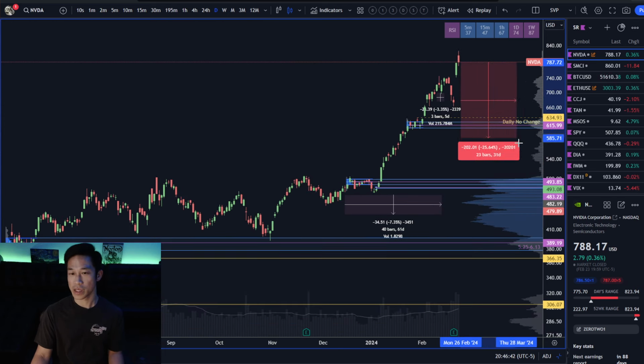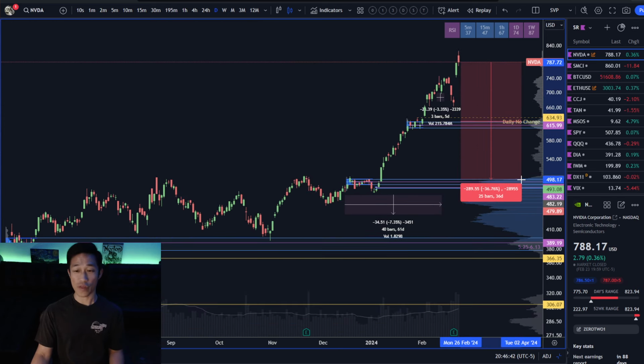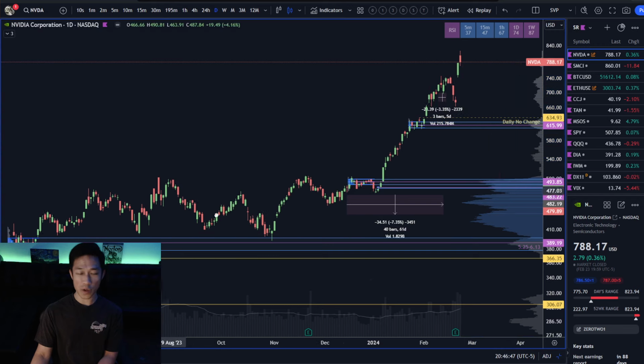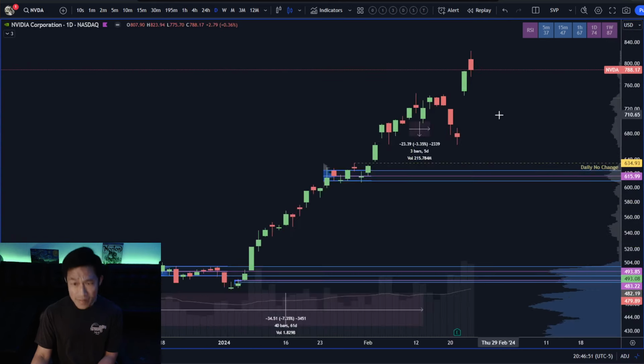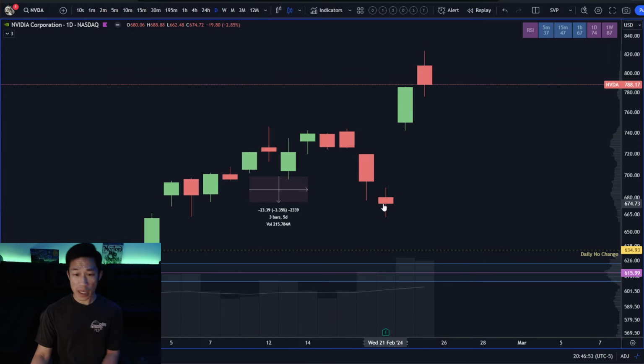So now that there's even more space, it's like 37%. Basically, as long as we're holding over here, bigger picture, these buyers have really nothing to worry about. And so now in the short term, there's space for another daily high low to be set. Anything over 662.48 is going to be good for one.